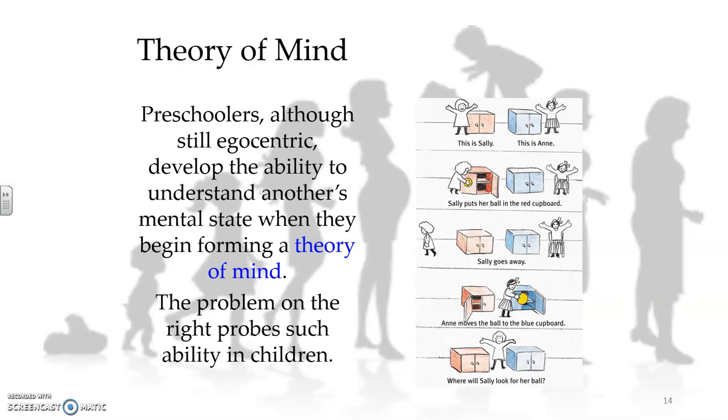Theory of mind is when, especially at preschool age, even though they're still a little bit egocentric, they're still developing the ability to understand another's mental state. This is why, when there's temper tantrums or disagreements, you have to talk children through it so they understand, like, you punched me, this hurt, you would not like this if it happened to you.